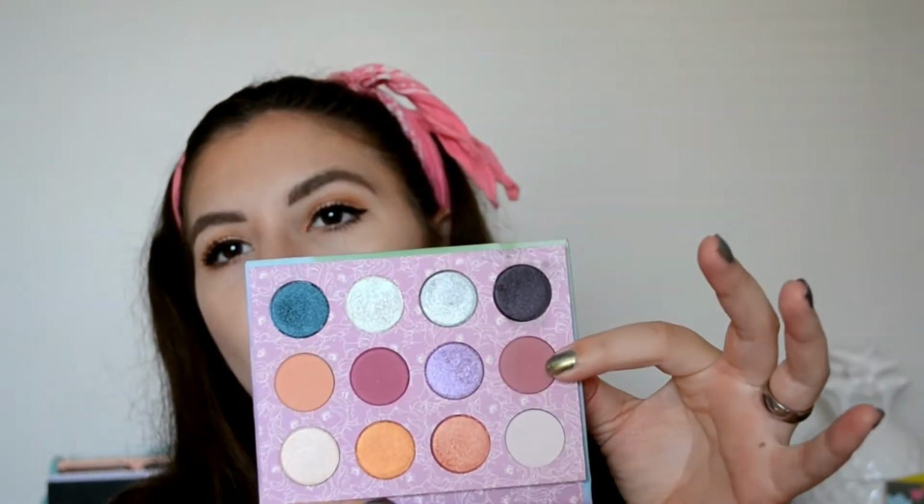So I used the dark shade in this one, Princess Sparkle, which is a black with shimmer. Why do palettes do this? It's so annoying. I used that. I would not recommend that shadow. It's really patchy. And then I used Flutterby all over the lid. And it was fine. It wasn't really cute. I wouldn't do it again, but I wanted to try that dark.